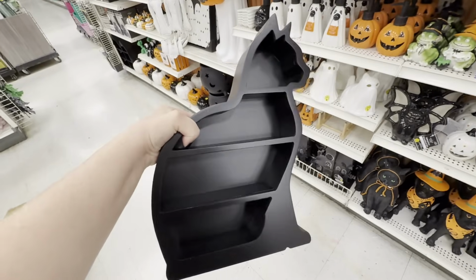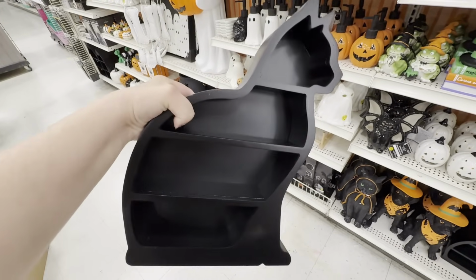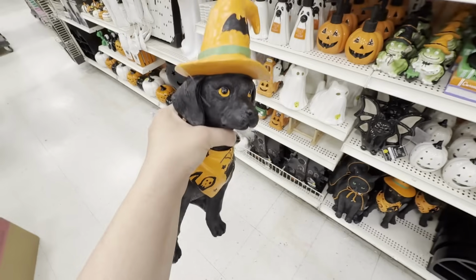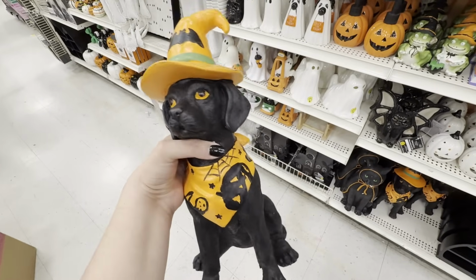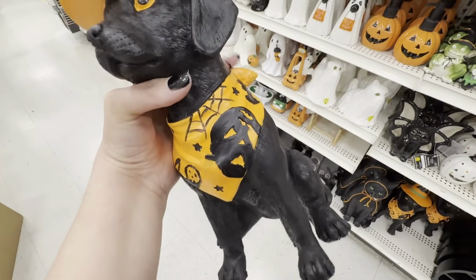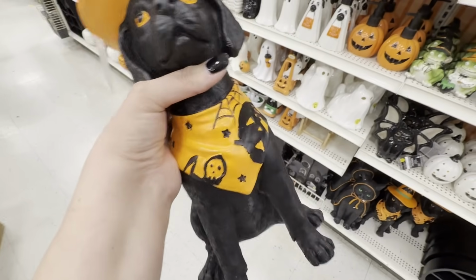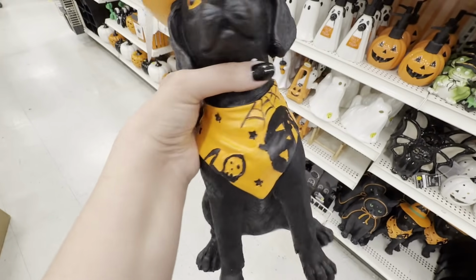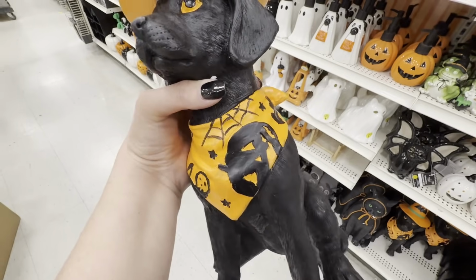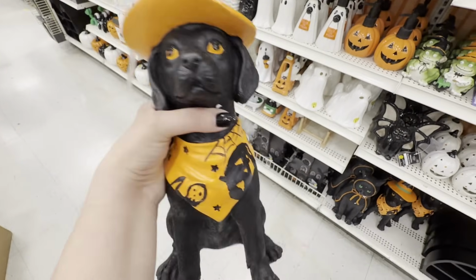And for $44.99, they have this wood shelf here in the shape of a cat. That is really cute. For $39.99, they have this larger resin dog here. Love the little scarf. Oh, it's not the right word. I want to say scarf. It's not a scarf. What's that called? With the little necktie, the neckerchief on it. Really cute. The hat has a little bat on it, so the little black lab puppy.